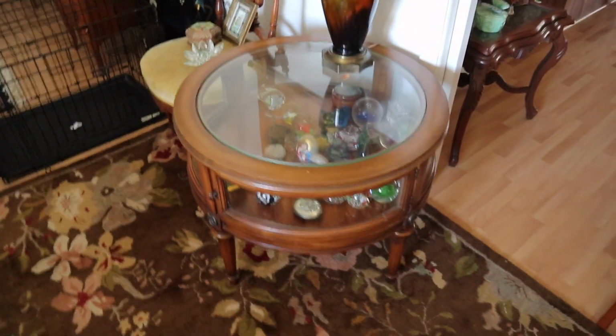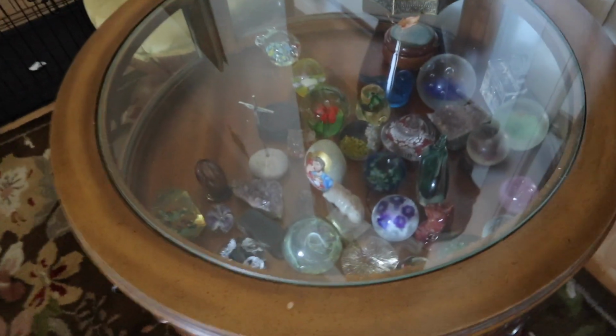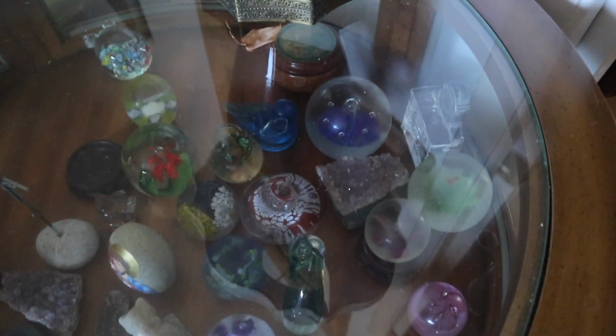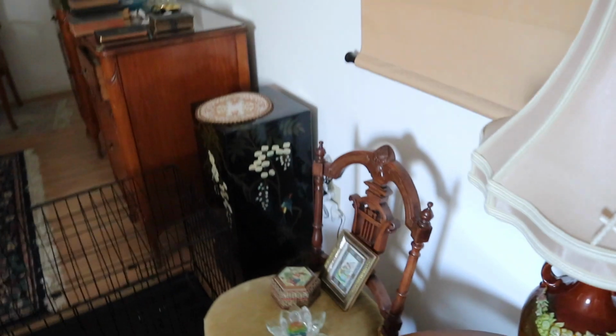and this little display table, which I think is really cool, is full of paperweights. I'm not sure exactly who made them. That snowflake one I think might be Orrefors. It looks like a lot of these are studio glass, so that'll be a fun collection to look through. Let's see what else we have.